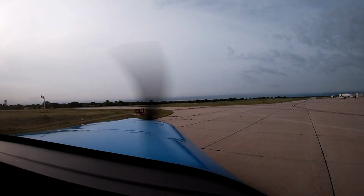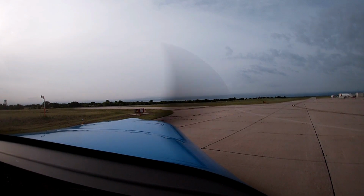Augusta traffic, Columbia 7 Romeo Romeo, on the roll, taking runway 18. We'll be departing the pattern to the south.